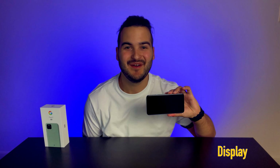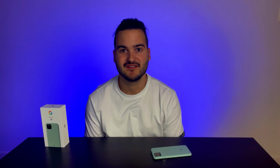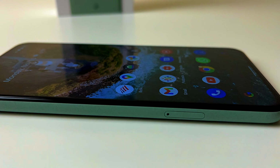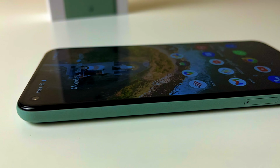The display of the Pixel 5. At 6 inches, it remains pretty small, and it is the only choice this year as there is no XL version. Overall though, it is a great screen, and with the 90 Hz refresh rate, animations are fast and fluid. On my device, at least, there is no noticeable screen gap or any of that. It has been literally a non-issue.